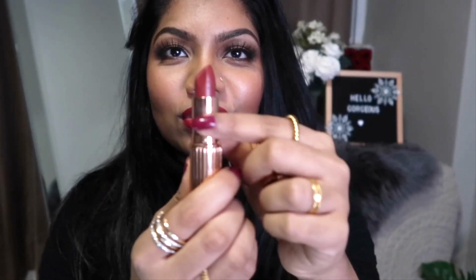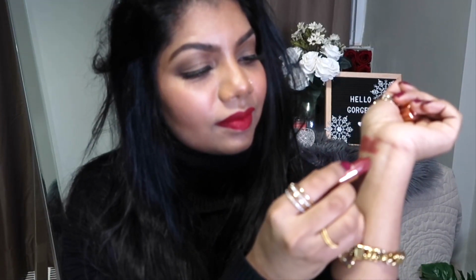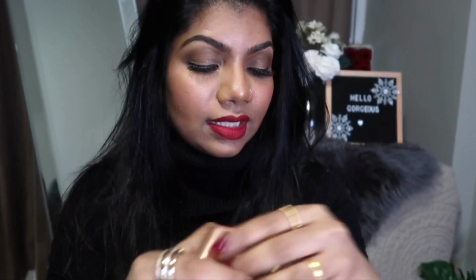This is such a gorgeous lipstick. I can just show you how it looks on my skin. So this is Charlotte Tilbury Walk of Shame. This color is absolutely amazing. The quality is so good. This is another matte shade, and this lipstick is just perfect for any skin tone, especially if you have a darker skin tone. You will love it so much.